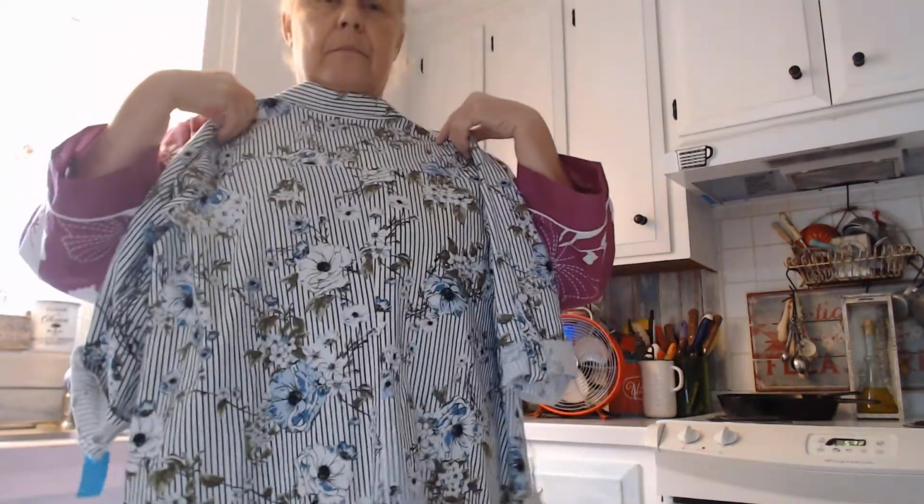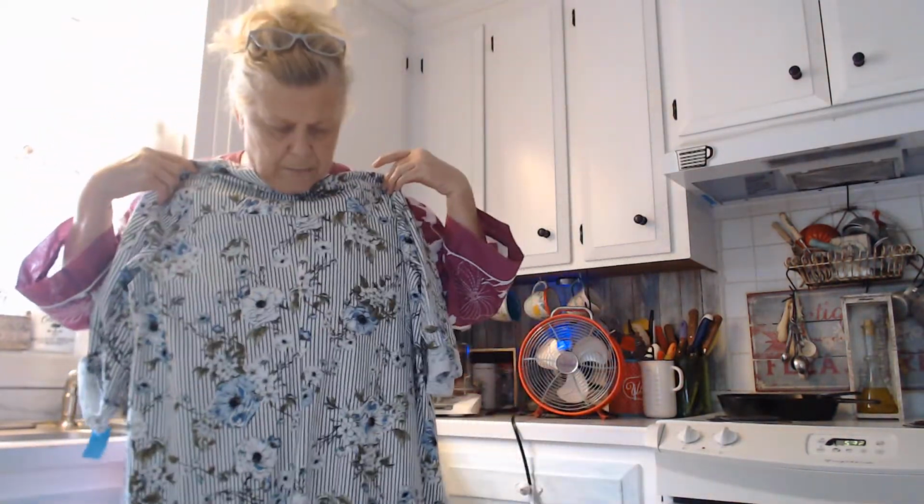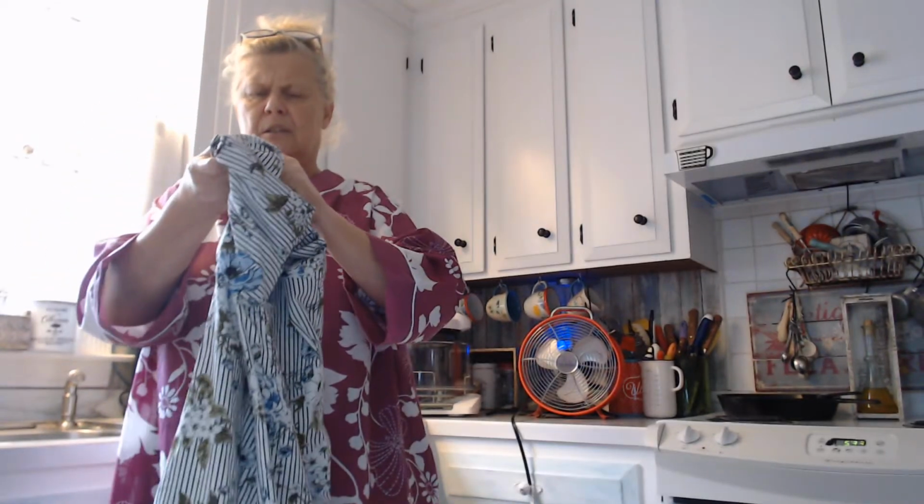I love it. It's just got a nice detail design, but it's modern looking too. It doesn't look like old lady stuff, but this would look so good with a pair of leggings and maybe some sneakers. I love it. I really do. That was $3.99. It was worth it, I'm going to tell you.